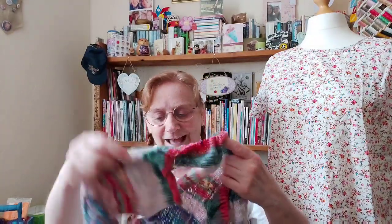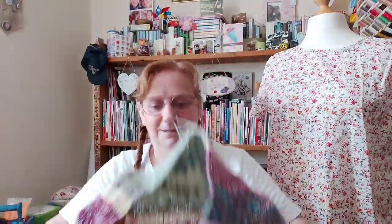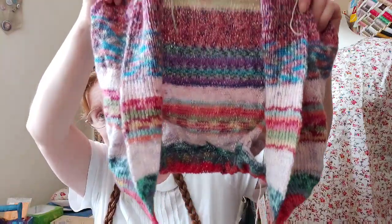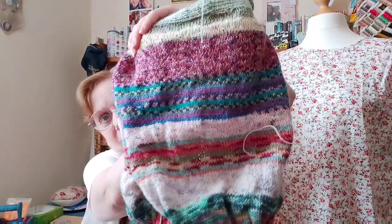A fortnight ago I had this piece of fabric that I'd knitted, and it did not look anything like a cardigan, but now the progress is coming along and it actually does look like one. Because it's got a big collar, I'll flip that over like so. There's my shoulders, so I am actually really pleased with the way it's coming out. Now I can see that it's actually a cardigan.